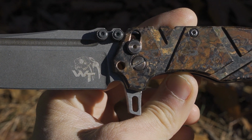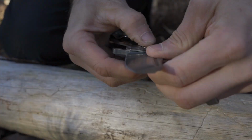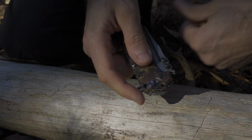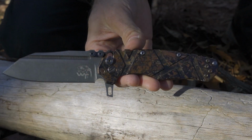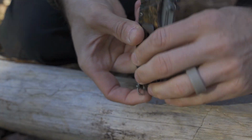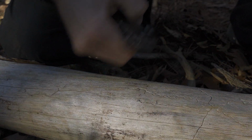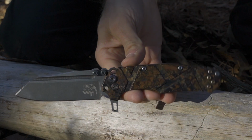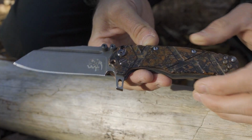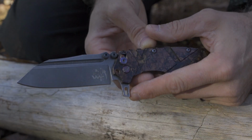The way the mechanism is, this does get a little bit hung up. If you're not careful, you'll notice as I go to flip this open, it will fail if you don't use any wrist action, but with wrist action, that will go open nicely. And also, you do have that fuller, which you should be able to get on. It's a little bit shallow, and it's going to take a little bit of work, but you can do that if you so choose. And then additionally, you have that nice big flipper.